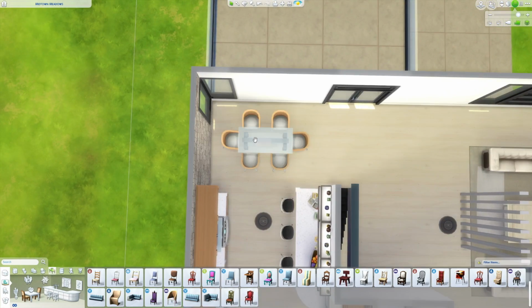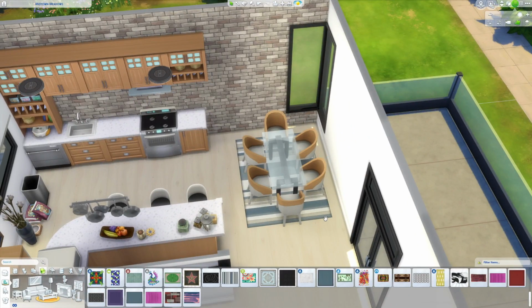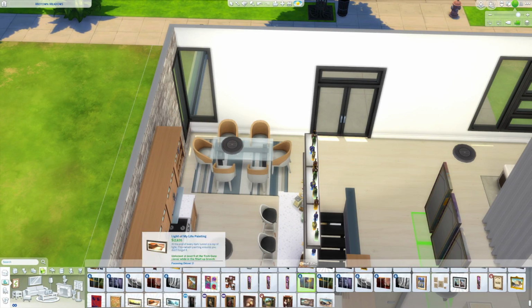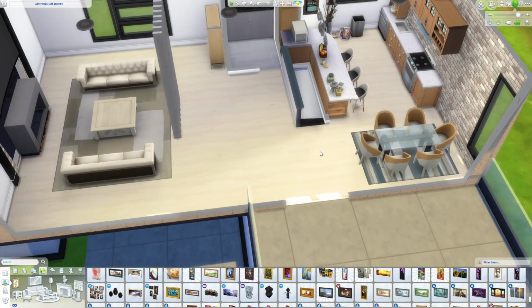For how big this build ended up being, there wasn't a ton of space for things like the dining room or the kids' bedrooms, or even if I wanted another bathroom for the kids, so that the master suite would have its own bathroom and the kids would have another bathroom, I didn't have enough space for that. So I was genuinely trying to do a tiny build. It just didn't happen that way.